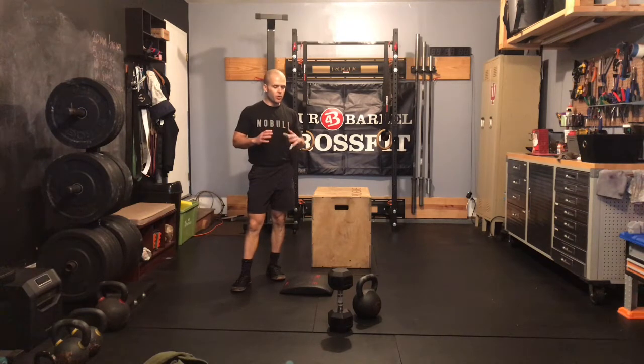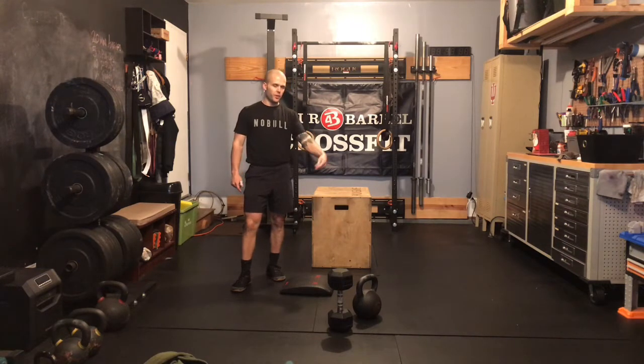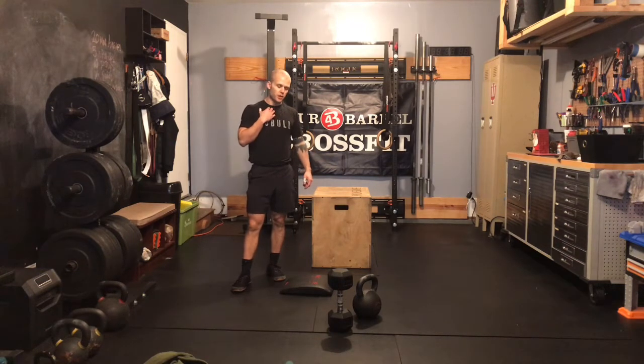The goal of today's Metcon is working on power and speed. So we've got short 30-second intervals. We're not necessarily trying to gas ourselves out completely today, but you'll see how that speed piece, that explosiveness piece, unfolds as we go through each one of these movements.